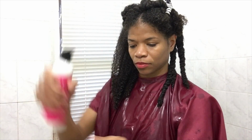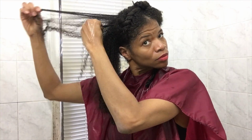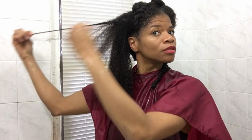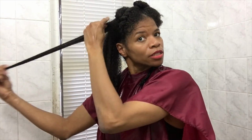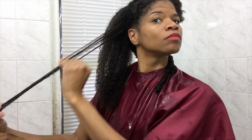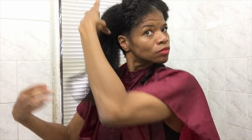So I'm starting with the avocado hair milk. Look how much I chose to start with. But I applied conservatively throughout the section, picking little pieces to apply it from root to tip. So I didn't just slather it on. And I'm saying to myself, I like the way it feels. I like the way it spreads. It feels good, and it's easy enough to work with.